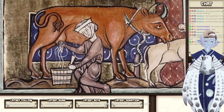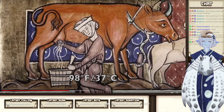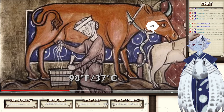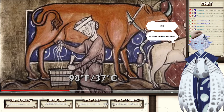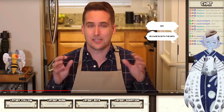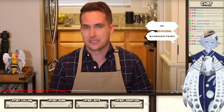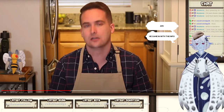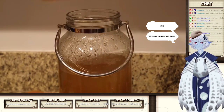Then you gotta let that honey and water mixture cool until it is the temperature of milk when it comes out of a cow, about 98 degrees Fahrenheit or 37 degrees Celsius. If you put yeast in there before it gets to about that, it could kill the yeast. So just wait. It can take a while, but just wait. Then pour in your dregs or barm yeast, then cover the top.